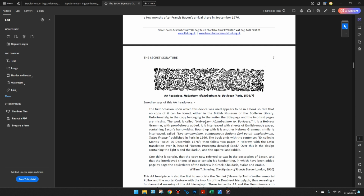So this is quite important, and he is linking this to Francis Bacon because there are sheets interwoven in this copy that belong to the author. They are basically translations made in Francis Bacon's handwriting regarding Hebrew grammar, and there are various other transcripts placed within this book, Hebrew and Greek, Syriac and Arabic. So it's no wonder that we have found an AA carving 3 years prior to the earliest reported carving in print happens to be in a Latin dictionary also.